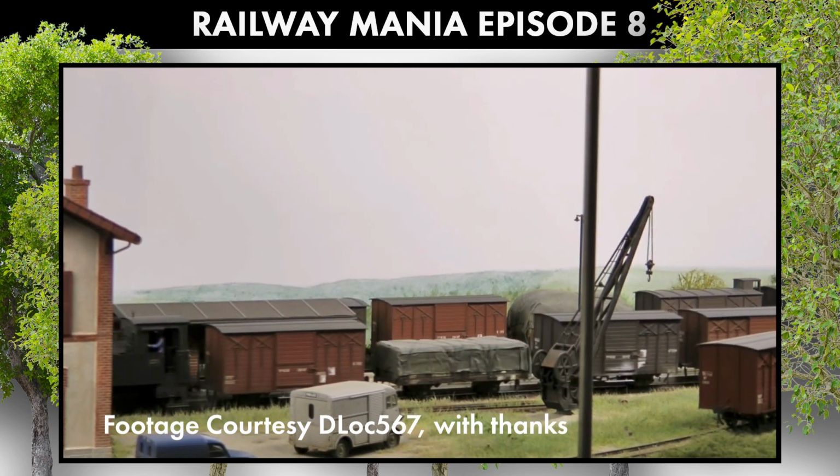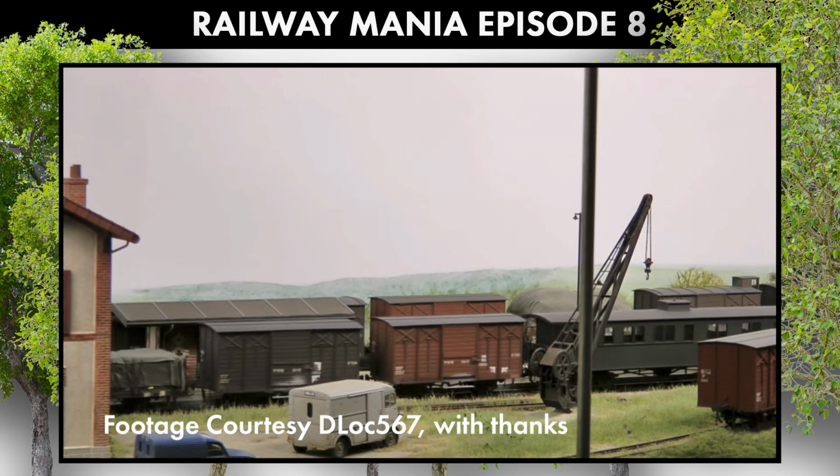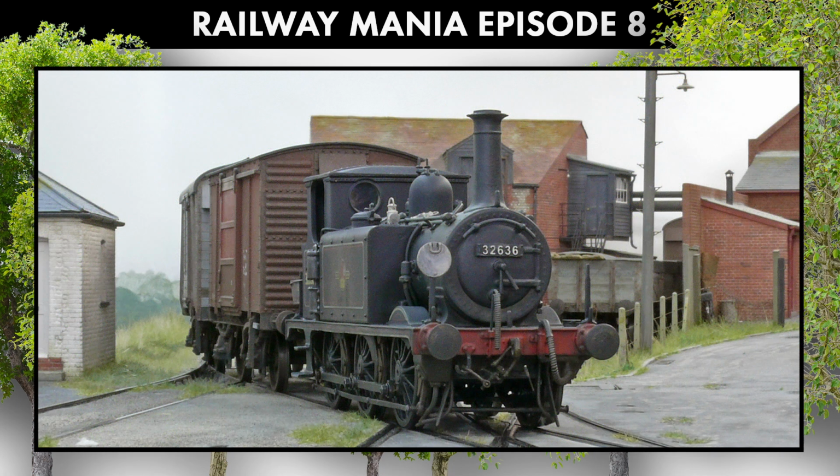No, I don't think I'd ever use a layout at home. I set them up when I first build them, and I enjoy taking photographs of them. But once that's done, I don't think there's any inclination to want to set it up at home.